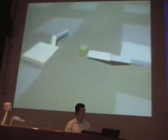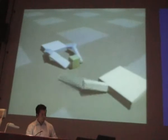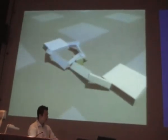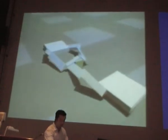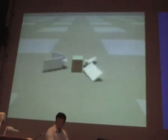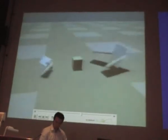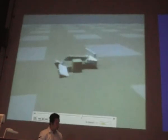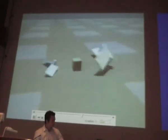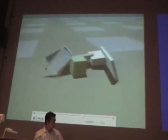This final group of creatures was evolved for their ability to compete for control of a green cube. The creature closest to the cube at the end of the simulation is the winner. Here, a strategy first arose for simply tumbling towards the cube. Then one learned to block out his opponent. But then later, one learned to overcome the obstacle by climbing over it.